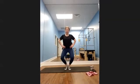Let's go to B feet, heels together. Squeeze those ankles together, down into your plie, squeeze at the top, down into your plie, squeeze at the top. In 6, and 5, up for 4, up for 3, up for 2, and let's hold your plie down, hold it, hold it, hold it. 8, 7, 6, 5, 4, 3, 2, good, shaking out those legs.